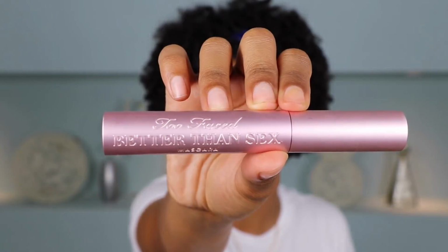Alright, so next we're gonna move on to lashes. So first, before I apply my lashes, I like to apply a little bit of mascara. So for mascara, I'm grabbing my Too Faced Better Than Sex mascara and just gonna lightly coat my lashes before we stick some falsies on.